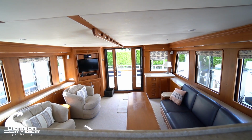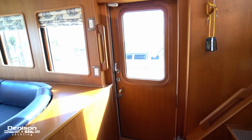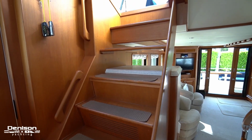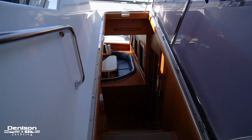The boat is also well suited to entertaining guests, as the side entry doors provide a convenient and safe route for serving drinks and hors d'oeuvres, both to the bow and stern of the boat. Now let's move upstairs and I will take you to one of my favorite areas of the boat, the flying bridge.